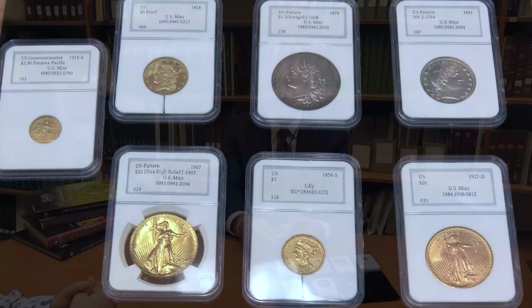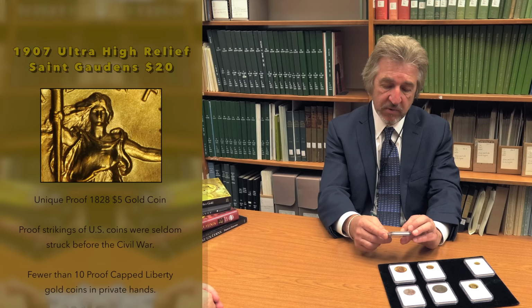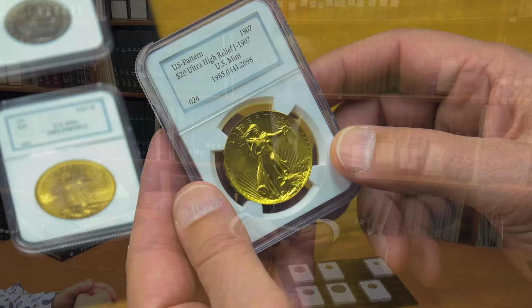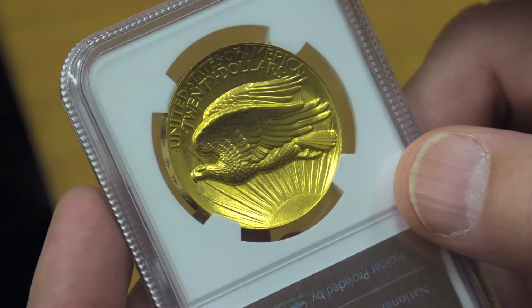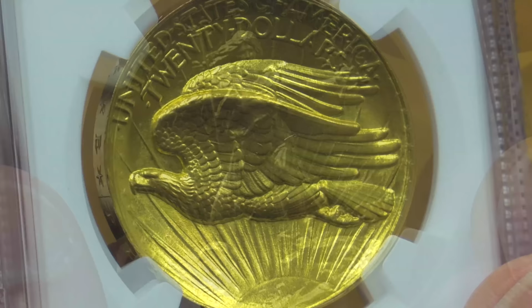So tell me about this high relief, ultra high relief Saint. Well, the ultra high relief Saint is the reason that I pulled this coin out. Hands down, most people consider it the most beautiful coin ever made. I'm talking about going back 2,500 years of history. If you look at art, you lay them all out, and you look from an artistic standpoint, this coin stands alone as far as beauty. When I wrote my book, 100 Greatest U.S. Coins, one of the statements I made is that it's a shame it's such a rare coin, because it's a coin that every collector should own. If money was no object, it's the one coin you should have because it's just absolutely gorgeous.